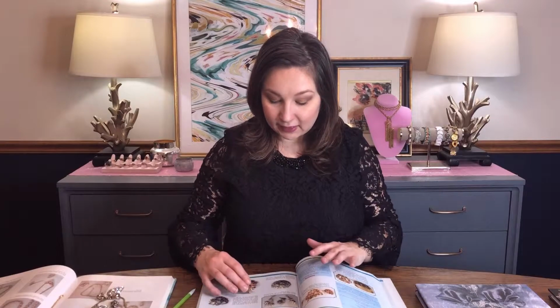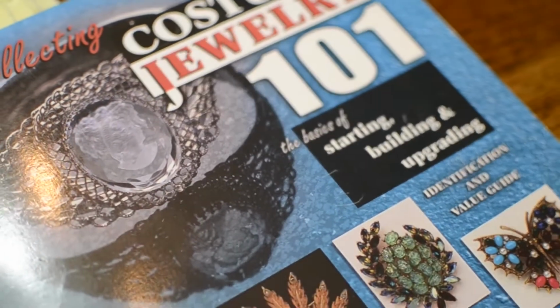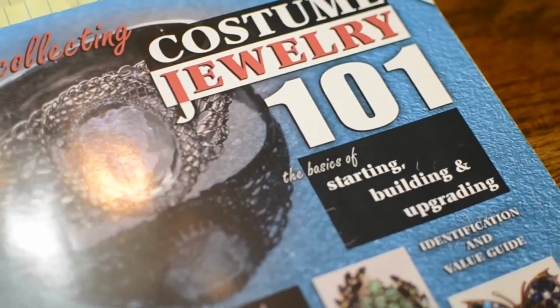I love being able to point out from books like this. For example, this is one of my favorites, and this is the one that I like to start off by showing you right away. This is Costume Jewelry 101. It says the basics of starting, building, and upgrading a collection. It talks to you about identification and values.